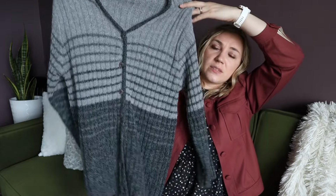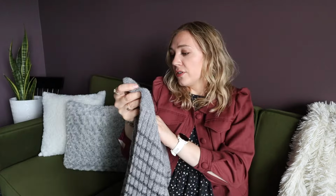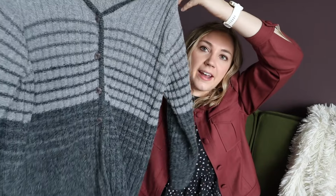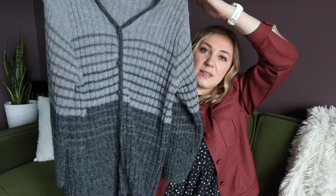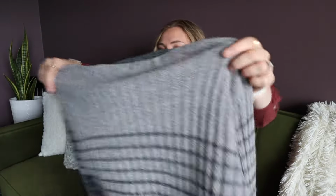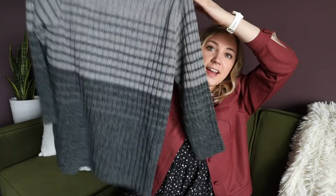It says it's a size 1X. I think this would be really, really cute to wear oversized, like even if you were a size like small or medium, I think this would be really, really cute just to wear with leggings. It is also a wool blend. It's 30% wool and 70% acrylic, so pretty good materials there. And I do think it's really cozy. Like, it is a true vintage piece, but it definitely could be sold in stores now too. And as far as I can tell, I didn't look too closely at it in the store. No holes or anything like that, so good to go there.